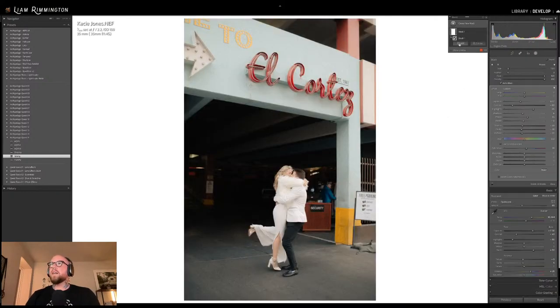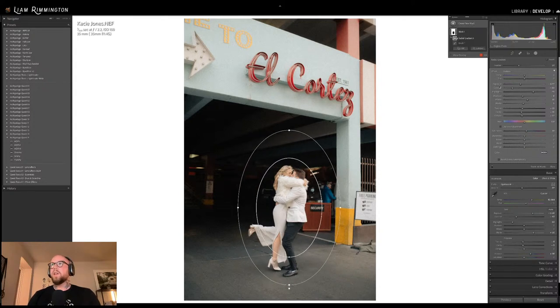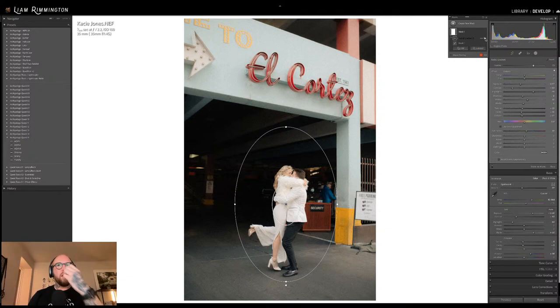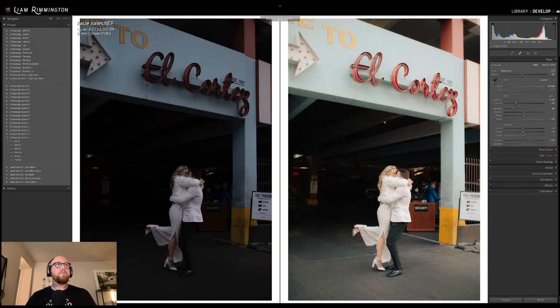And let's take a look at the mask. I might bring this down on the subjects just a tiny little bit. We'll go with the radial gradient again. But I'm gonna go for quite a high amount of feather just so it's quite a soft transition. Let's have a look. This is without the radial gradient, and this is with, so it just brings back a little bit more detail on the subjects there, which I think looks really nice, but we get that nice softness in the rest of the image. So here's before, here's after, and there's the side-by-side comparison.